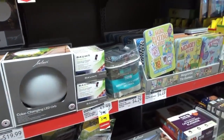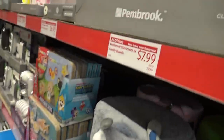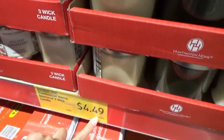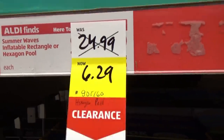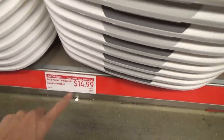Yeah, they look beautiful. They have these monthly planner dry erase boards. They're only $7.99. They have Christmas candles over here already? What? Maybe they're on clearance. $4.49. These pools are on clearance for $6.29. All the big ones are already gone, but they had on clearance for like $40. They're gone. Collapsible laundry baskets, $14.99.